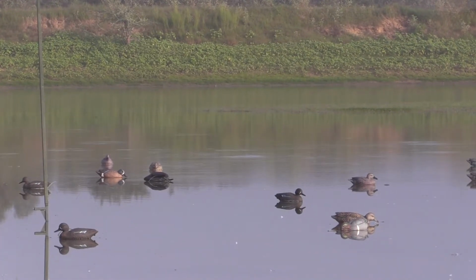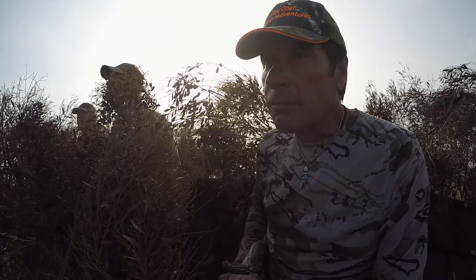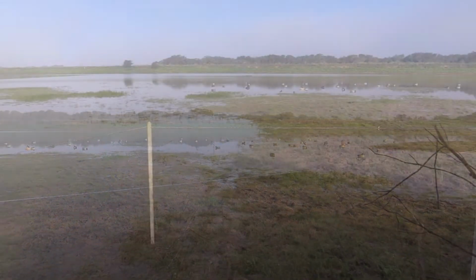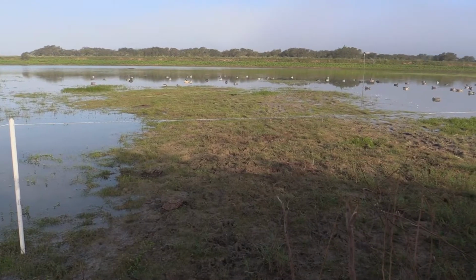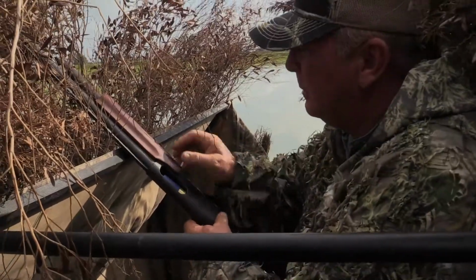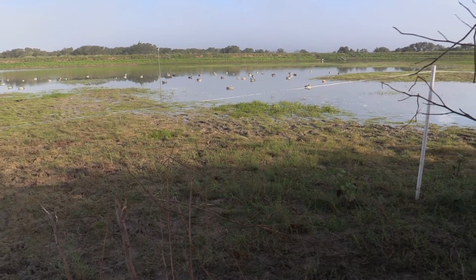All right, we may have a little break here. The fog looks like it's lifting, the sun is burning through. We've probably got about another 45 minutes of hunting. Maybe some more birds are gonna come over this tank dam. We're gonna be ready. Sun's definitely burned through now. It's 8:45. Will this fog lifting get these birds in the air?